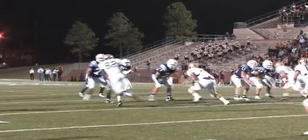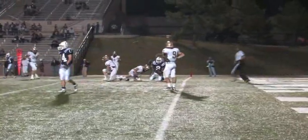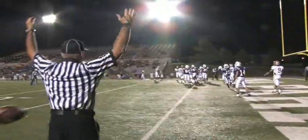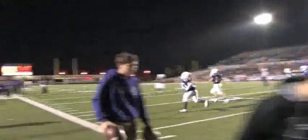After the interception, the Broncos are moving the ball down the field. Andreas throws the ball in the middle, and it's caught by Armando Reyes. On the next play, the Broncos snap the ball. A trap play up the right side results in a touchdown by Ryan McBride. The Broncos go up 13-0.